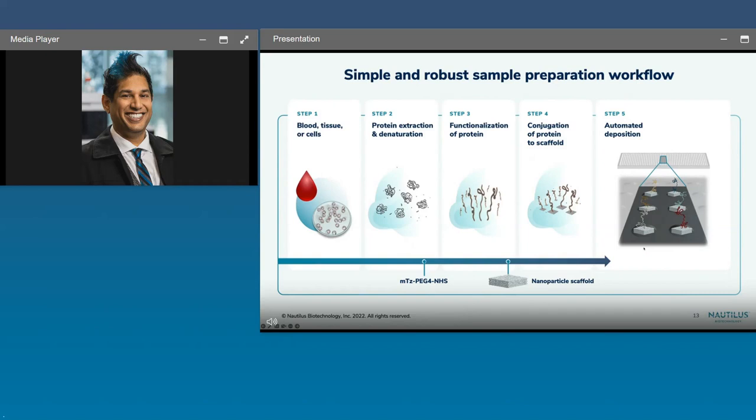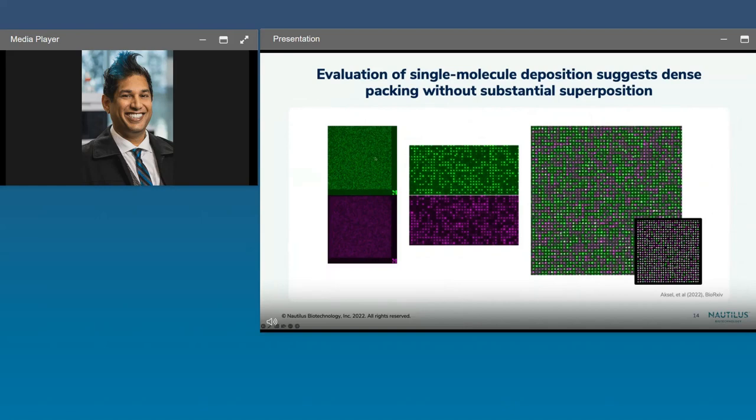To validate that we were in fact generating a single molecule protein array, one can do an experiment where one admixes different colors of scaffold protein conjugates together and deposits them on the chip. Zooming in, what you're looking at now is a chip in which we've deposited two different colors of scaffolds. And what you can see is that there are very few instances where there are multiple colors at the same site. So if you had just one that was green, it would be green. If you had just one that was purple, it would be purple. If you had a green and a purple colocalized, it would be white. And so in general, you can see an occasional white, but dominantly a field of purple and green in a control.